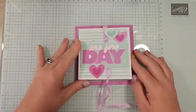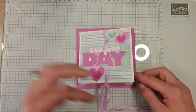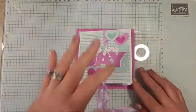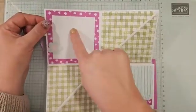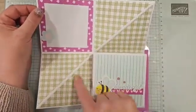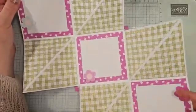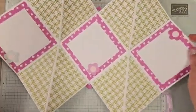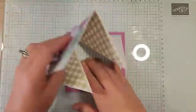All right, so this is what we're making today. So I have what I'm calling an expanding scrapbook. I don't know if there's a real name for this, but this is what I'm calling it. So it opens up like this. You can put a picture here. You can do journaling here, or you can even put pictures there as well. And then it opens again like this. Isn't that fun? So it'll close up like this, and it'll close up like that.